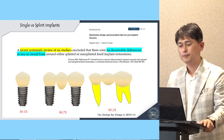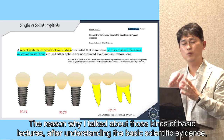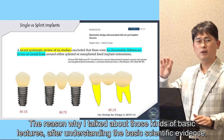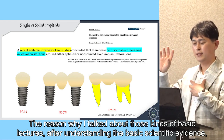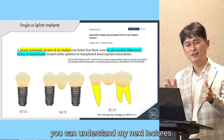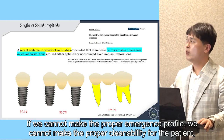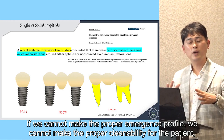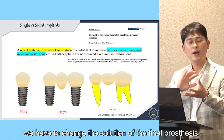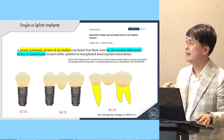The reason why I talk about those kinds of basic lectures is that after understanding the basic lectures or basic scientific evidence, you can see my next lectures. You can understand my next lecture. If we cannot make the proper emergence profile, we cannot make proper cleaning ability for the patient, we have to change the solution of the final prosthesis.